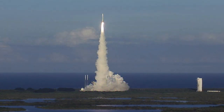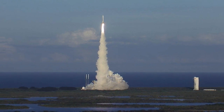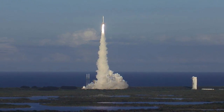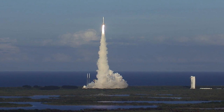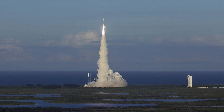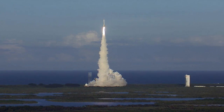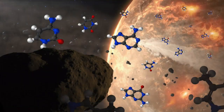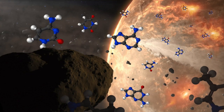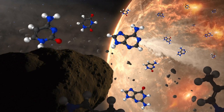Osiris-Rex, the mothership, was launched in 2016 and arrived at Bennu 2 years later. Using a long stick vacuum, it grabbed rubble from the surface of the asteroid in 2020. By the time it returned, the spacecraft had logged 6.2 billion kilometers. It's NASA's largest sample return since the Apollo moon landings more than half a century ago.